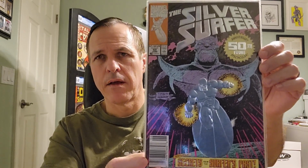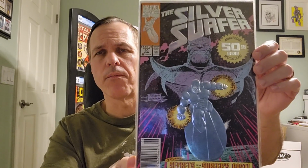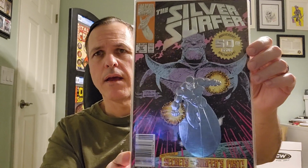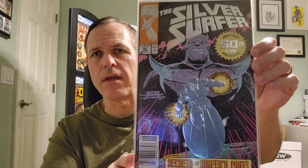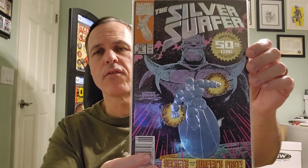This is a good alternative. The first series is really expensive, especially issues number 1 and 4. And number 1 of this series has gotten pretty expensive, but number 50 is an anniversary issue. It's a very popular issue and is slowly becoming a cover key. So Silver Surfer issue number 50, $6 to $10 for a high grade copy.